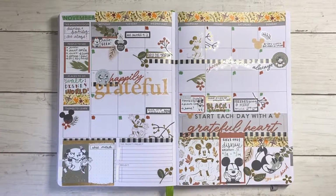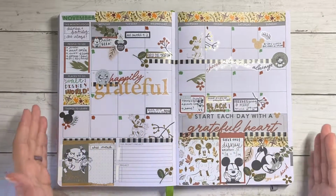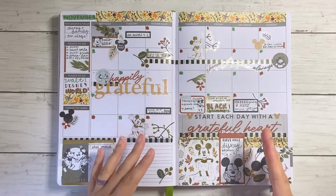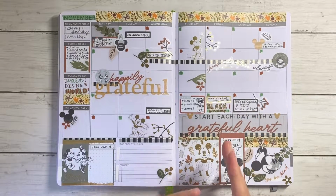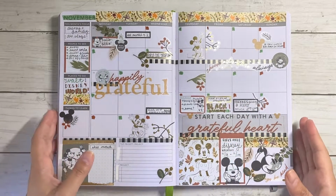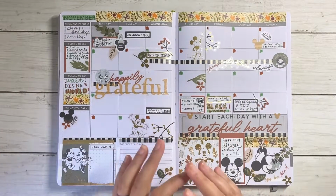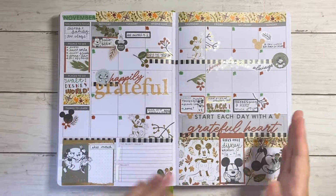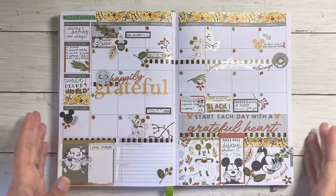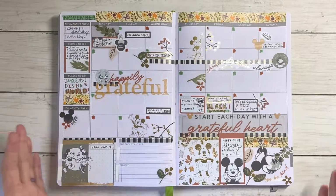Now I know that our Disney trip is Christmas and a little part of me wanted to go Christmas on this one, but November technically is still fall and it is Thanksgiving. And I do love Thanksgiving with all of the colors and the food. And Food and Wine still takes place in the Thanksgiving time frame, so I didn't want to go too crazy. Plus, December is always my Christmas monthly spread, so I didn't want to have two Christmas monthly spreads in a row. That's why I brought in a lot of Disney, just to really showcase that that's what we're doing.